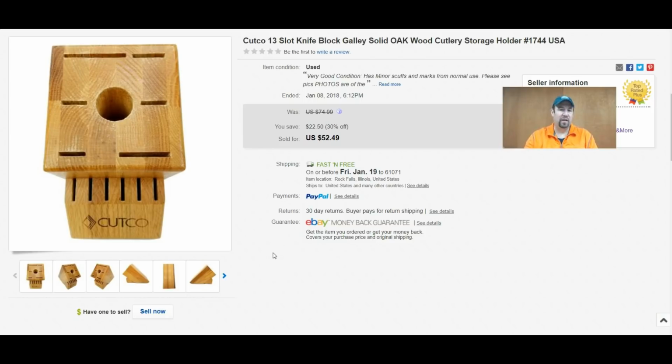Both of them sold, like I said, one went for 52 on sale, and the other one went for, I believe, right around 60. So pricing a little bit higher still gives you a little bit of room to put the item on sale, accept a best offer, or something like that.